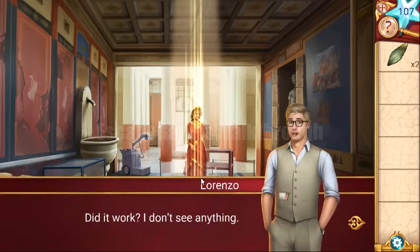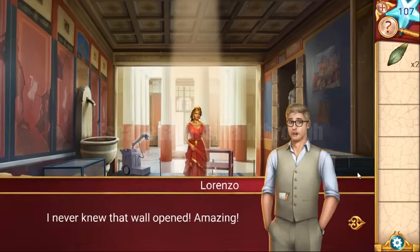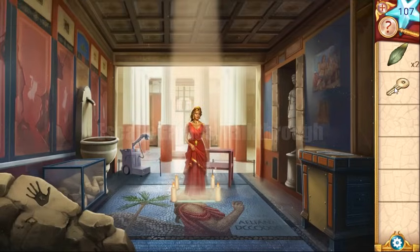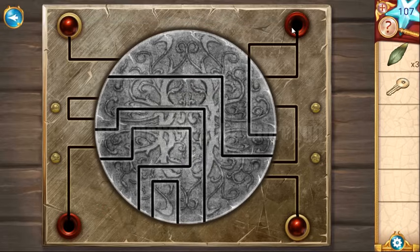Okay, here's the spirit talking a lot about it. And now this block moved, and we have received the key. Now we have to start to search for the items to solve this puzzle. Here we can take the leaf, and we have to find 2 missing gold balls.